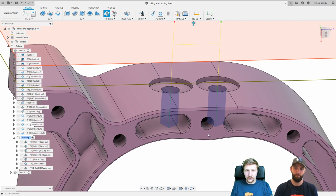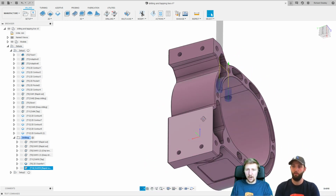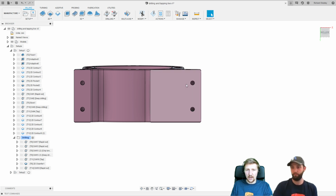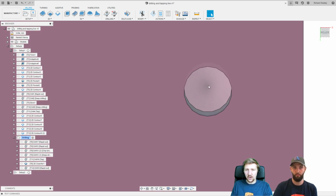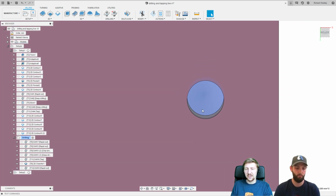Okay, so that's two holes at tool orientation. Right, what I've got now is, let's have a quick look at these bottom holes. There's a tool called Look At, and I can look at that face. That's really cool. Then I look at this hole, and I can quite happily see that it is definitely not perpendicular to this face. So I'm going to need to spot it.